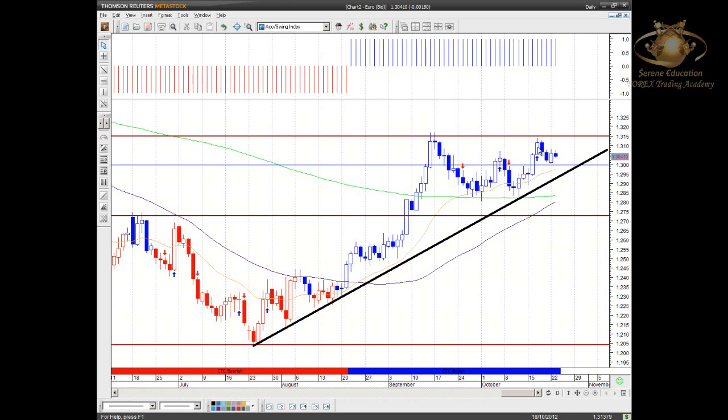If it is to move to the downside, one or two things need to happen. We do need to see a close and break, a break and close, apologies, below 1300 in order to see price moving to the downside. However, you can see near term we have this upside trend, a very, very strong upside trend that price has been finding support on over the last 3 months or so.